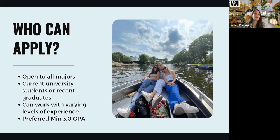And then we do have a preferred minimum GPA of a 3.0. If you don't happen to have a 3.0, you can specify on the application if there are any particular circumstances surrounding that, so we can get a better picture of what kind of student you are. But typically it's just a preference.